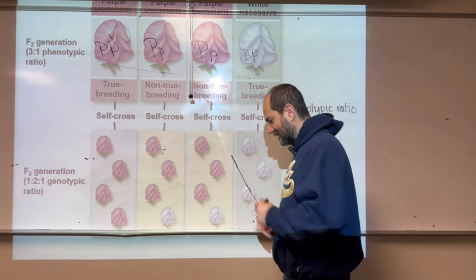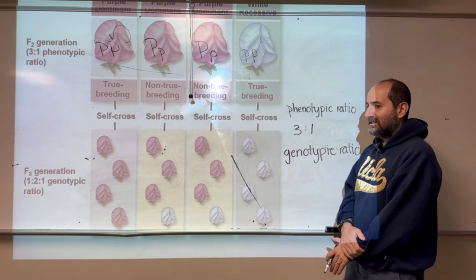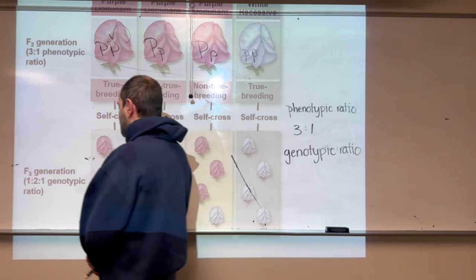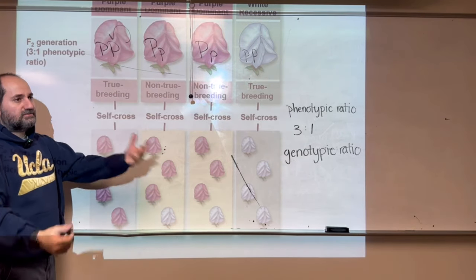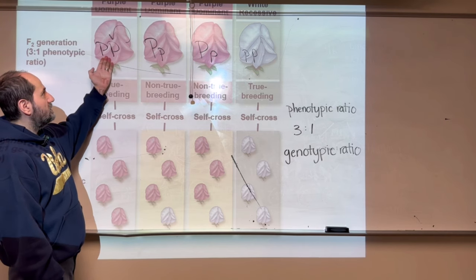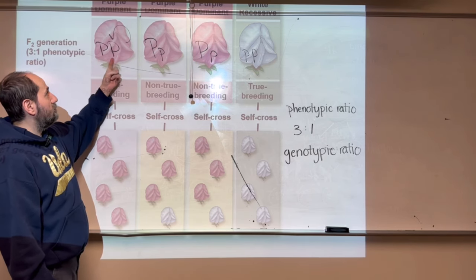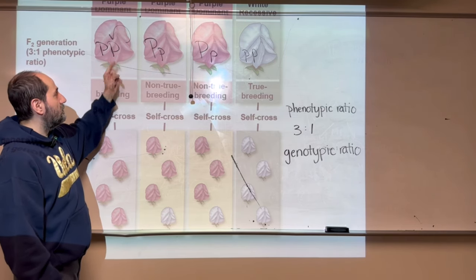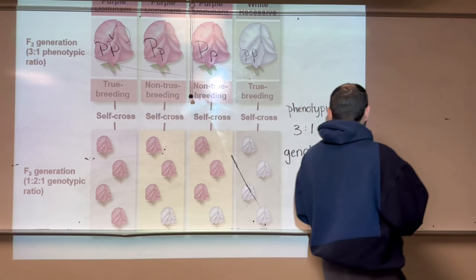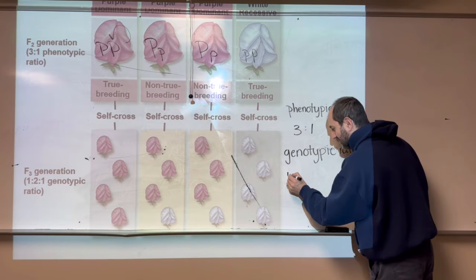So let me write this down. The genotypic ratio. Here's how you figure out the genotypic ratio. You go to the F2 generation and you ask yourself, what do I have? Look at this. What's the genotype of this offspring? Isn't it big P, big P? Okay, that means dominant, dominant. How many dominant dominants do we have? True breeder dominants. That's right, I have 1, right?